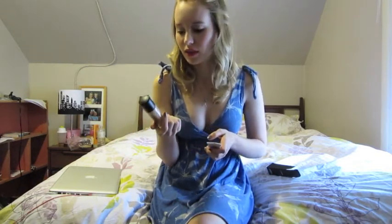It doesn't break me out at all. I've never experienced that with MAC foundations though, but the only one I've ever tried is the Face and Body. And I've tried the Select Moisture Cover and the Prolong Wear Concealers. So those probably have the same ingredients, so nothing really breaks me out at MAC. But I definitely recommend trying this, and I think it's a really good foundation.